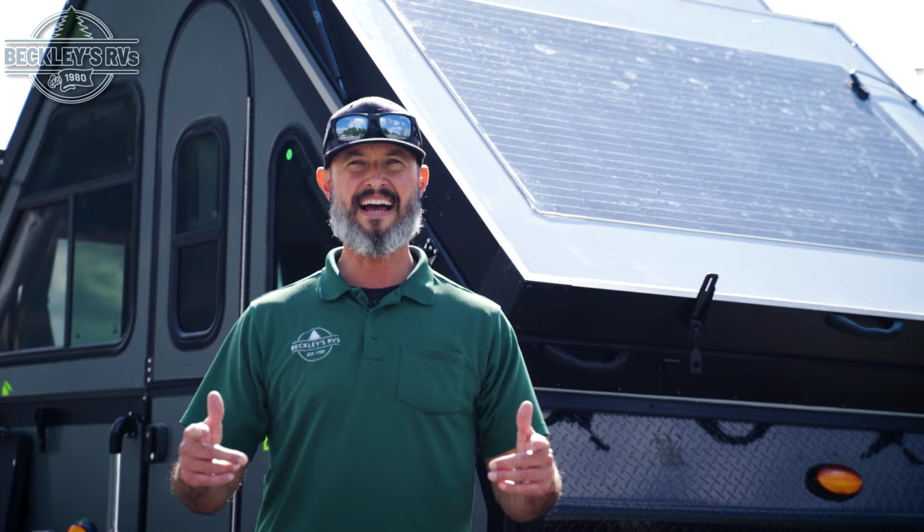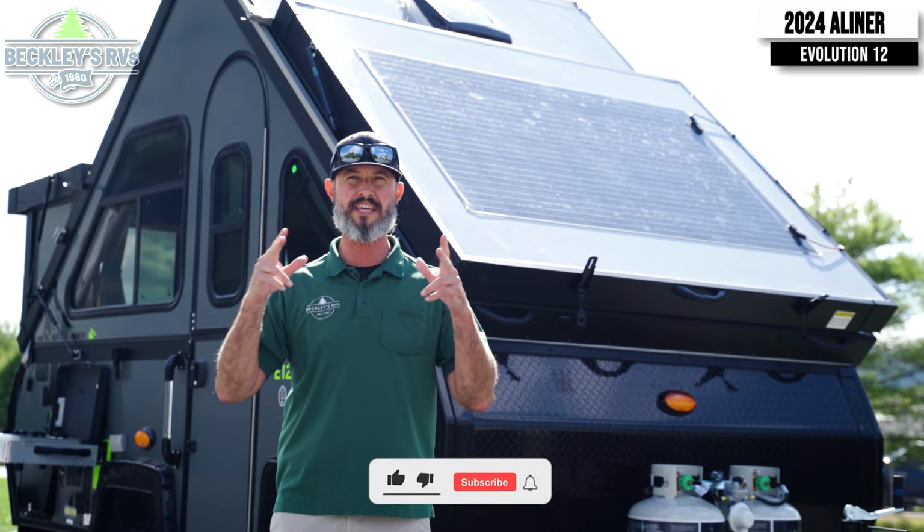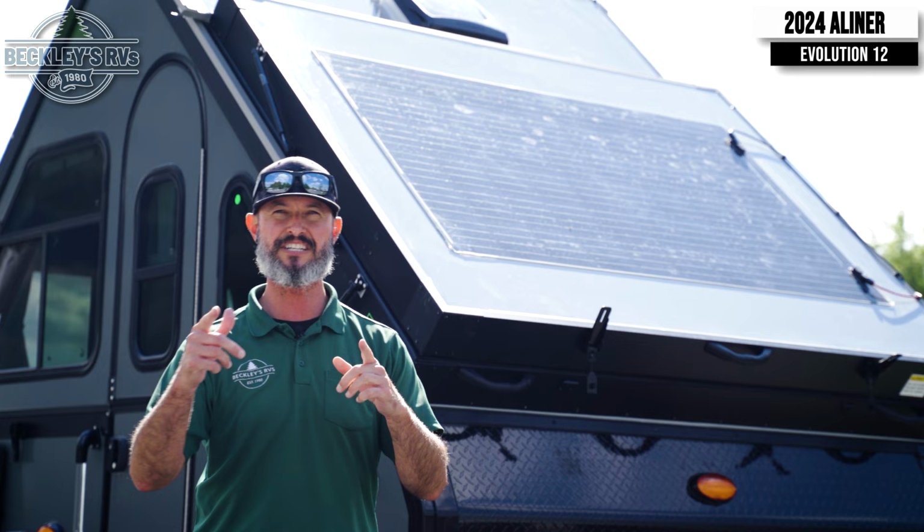Aliner has evolved the A-frame camping to this cool camper behind me, the Evolution E12. We're gonna go through some of the main features on the exterior right now, to keep you comfortable and cozy at your campsites. Starting up front, you'll see a large solar panel that fully fills that dormer roof to get you that charge on those weekends that you might go boondocking.